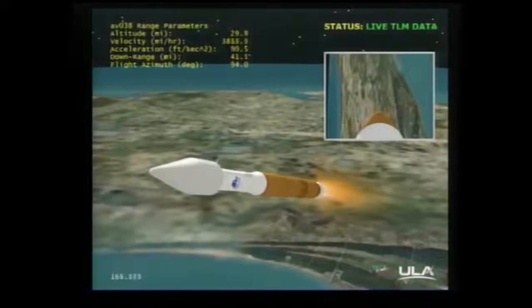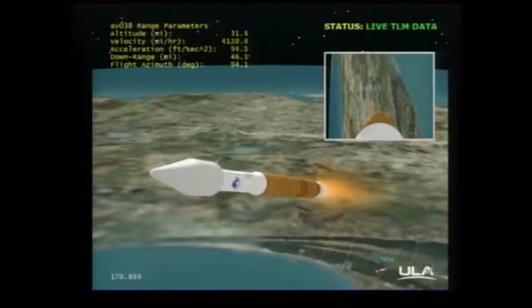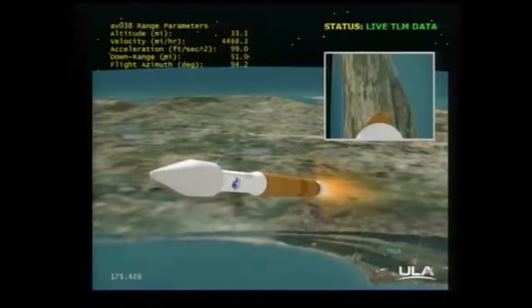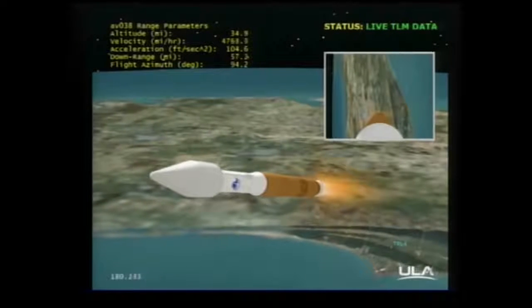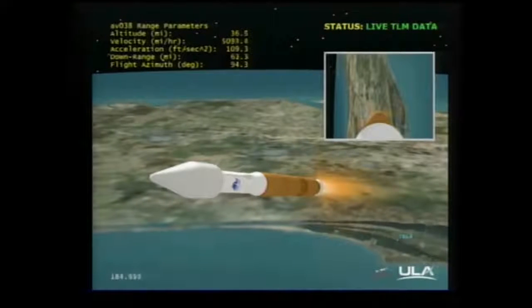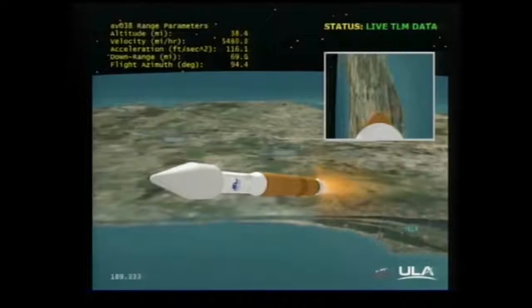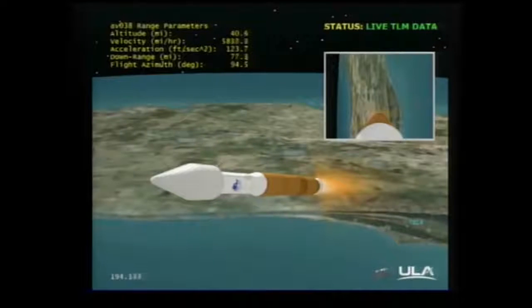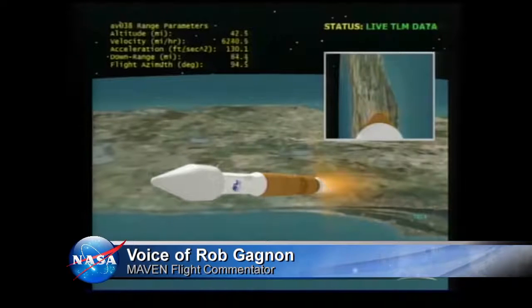Rates are looking good. Continue to accelerate, passing through 3 Gs. PU control looks good. And continue to fly right down the center of the range track. We are now 35 miles in altitude, 70 miles downrange at 6,000 miles per hour. Reaction control system is now fully pressurized. And continuing to operate at 95%.